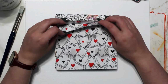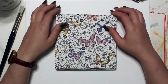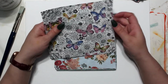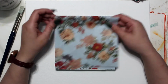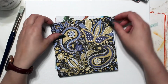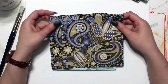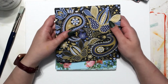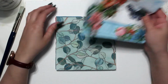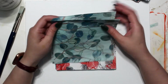Ooh, another heart one. I like it. I tried to get some stuff that wasn't just flowers and butterflies. Here's one with flowers and butterflies because I have a whole bunch with flowers and butterflies, but you have to put some more flowers in. Cute. Ooh, pretty. My dad hates paisleys. Funny fact, he hates them, but I like them. I think they're pretty. Like a paisley pattern. Some more flowers and butterflies. Some just green foliage. Like it.